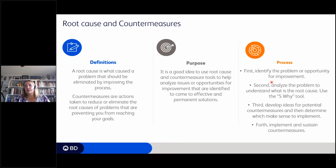So root cause and countermeasure tools, and there's a whole toolbox, and I don't have the time, unfortunately, to go into them. One of them being the 5 why tool, which you might have heard of, which is asking why at least 5 times in order to see what the real problem is behind something. So it's always a good idea to use these tools to analyze issues or find opportunities proactively for improvement that then become effective and permanent solutions. That's what you're really looking for.